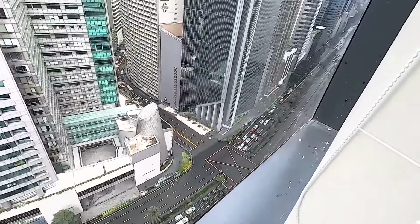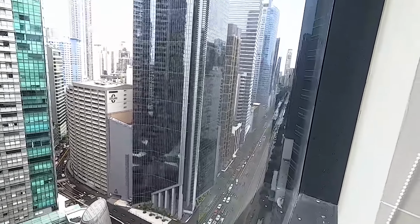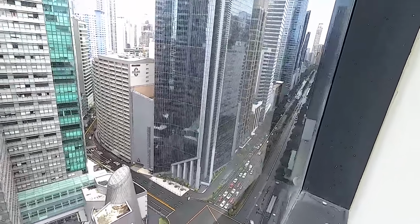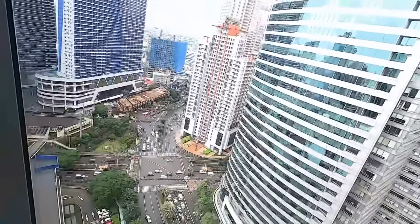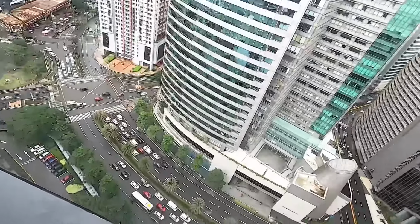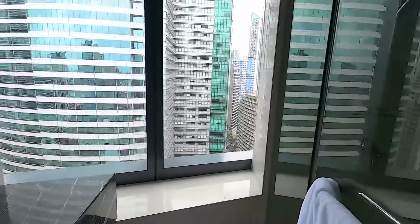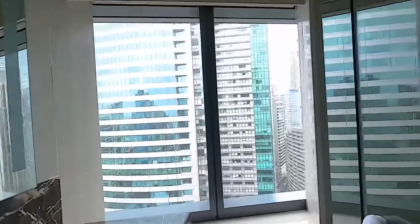It's a little bit on the cloudy side today, but you can see the clear road of Ayala Avenue. And that doesn't look like that much traffic, which is great. For Philippine standard, this place would have been really traffic, but I suppose because of the pandemic, it's not so bad. Wow, very nice. This is actually quite a nice spot to have some coffee, sit down there and think away.